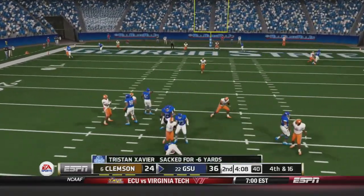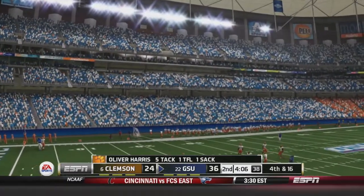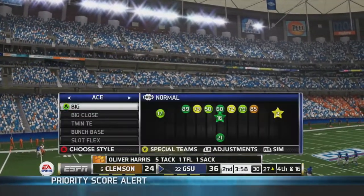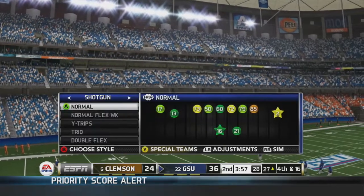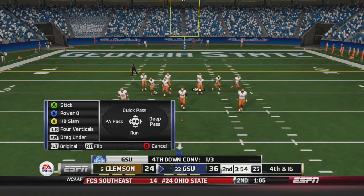And they bring him down for a sack on the play. Man, these guys can be aggressive. When you stand back there and take hits like that, you definitely are going to feel it the next day. The sack makes this a fourth and very long.